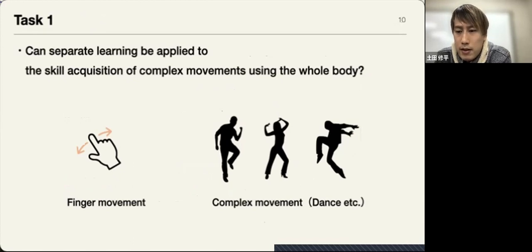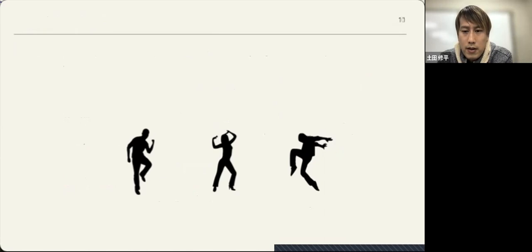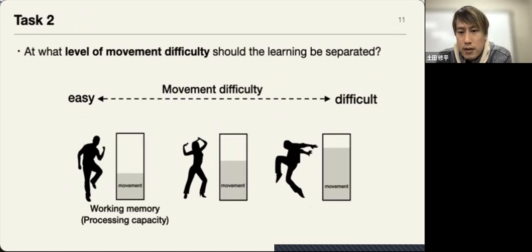However, the previous study focused on the acquisition of finger tapping movements, and no study confirmed whether this separated learning is effective in acquiring complex movements using the whole body, such as dance. Moreover, in the previous study, the proposed support system for learning percussion performance techniques did not consider the difficulty level of phrases.